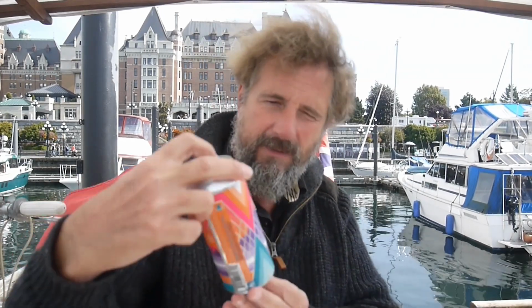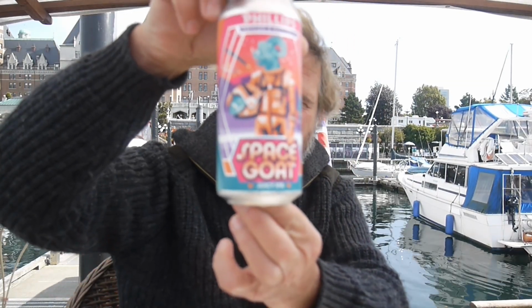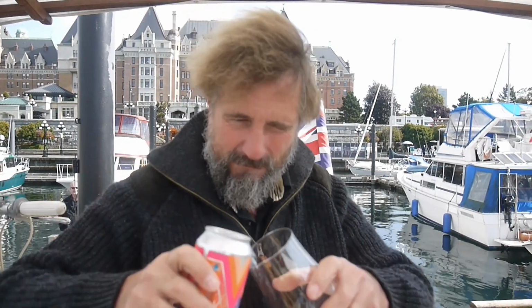This was gifted to me. This is Phillips Space Goat, and it was gifted to me just yesterday by a gentleman named Bart on a departing boat who knows the show, so thank you very much, Bart. We'll see what we think of this. Well, I'm pretty sure it's going to be awesome.